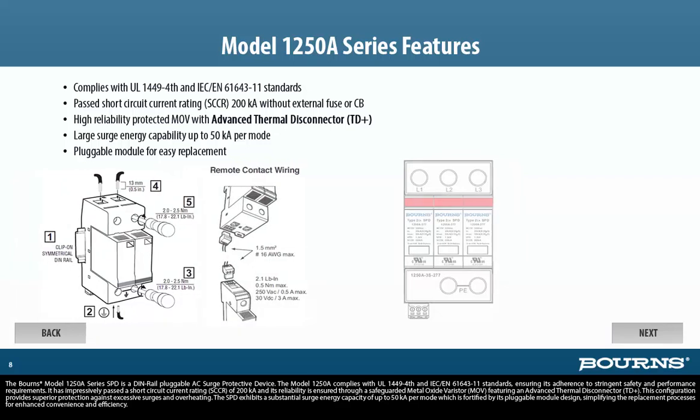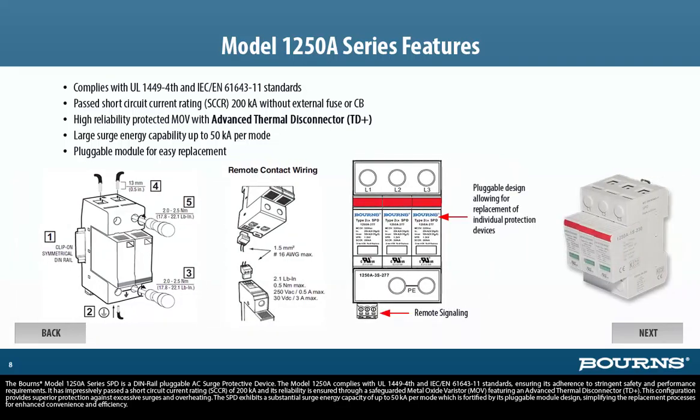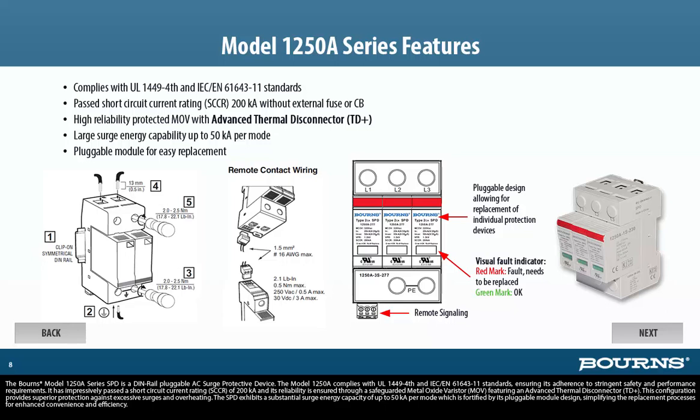The Bourns Model 1250A Series SPD is a DIN rail pluggable AC surge protective device. The Model 1250A complies with UL 1449 4th edition and IEC/EN 61643-11 standards, ensuring its adherence to stringent safety and performance requirements. It has impressively passed a short-circuit current rating, SCCR, of 200 kiloamps, and its reliability is ensured through a safeguarded metal oxide varistor, MOV, featuring an advanced thermal disconnector, TD+. This configuration provides superior protection against excessive surges and overheating. The SPD exhibits a substantial surge current capacity of up to 50 kiloamps per mode, which is fortified by its pluggable module design, simplifying the replacement process for enhanced convenience and efficiency.